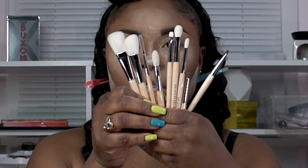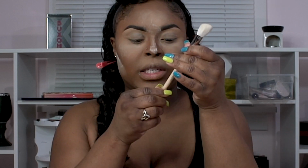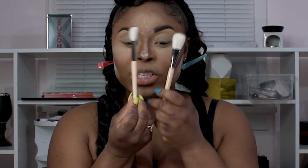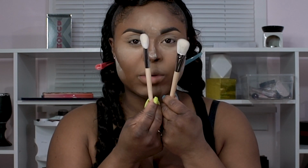I have a few different brushes that we're going to be trying out today. This is the F08 AM brush, and this is specifically for the contour and highlighting. And then this one, which is the F09 RM brush, this one is specifically for, it says placing, what does it say? Placing and blending on cheeks. So I'm guessing blush or something like that. So these are the 2 face brushes that I'm going to use right now.